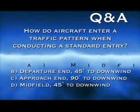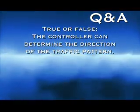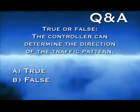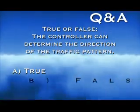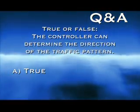The answer is D. A standard pattern entry is made at midfield on a heading that is 45 degrees from the downwind course. True or false, the controller can determine the direction of the traffic pattern. The answer is true. Controllers can change the direction of a traffic pattern to accommodate arriving and departing aircraft, or if the pilot requests it.